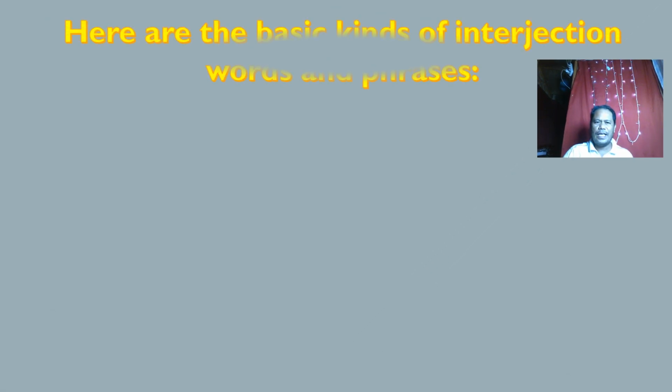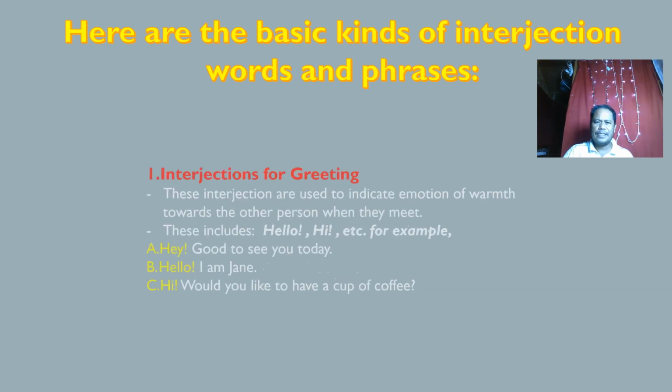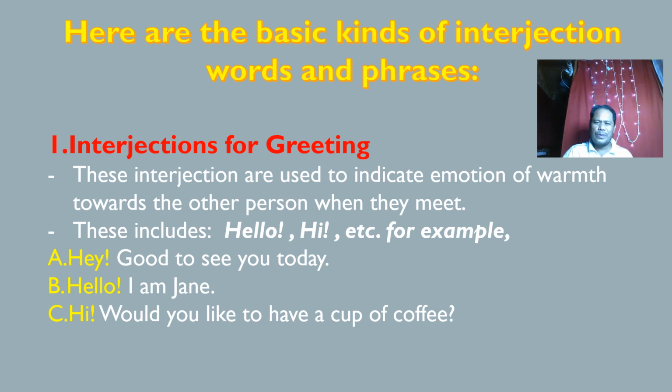Here are the basic kinds of interjection words and phrases. Number 1 is interjections for greeting. The definition: these interjections are used to indicate emotion of warmth towards the other person when they meet. This includes hello, hi, etc. For example, A: Hey, good to see you today. B: Hello, I am Jane. And the last one: Hi, would you like to have a cup of coffee? Those are the examples for interjections for greeting.